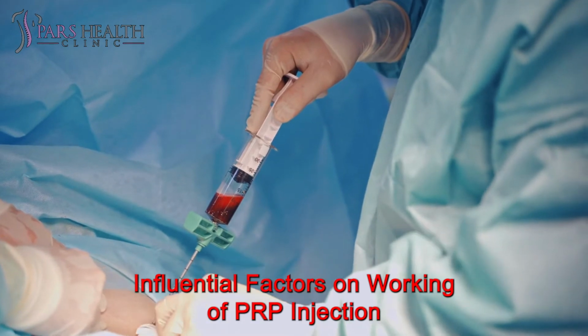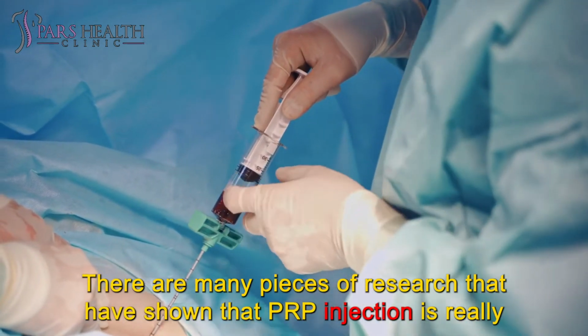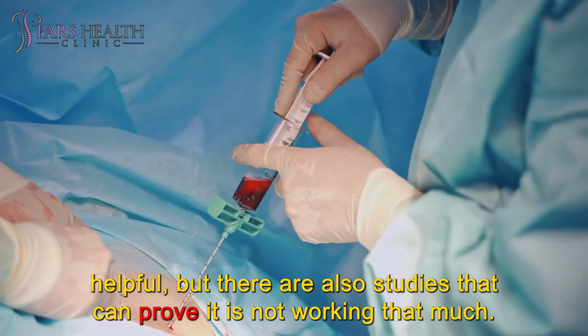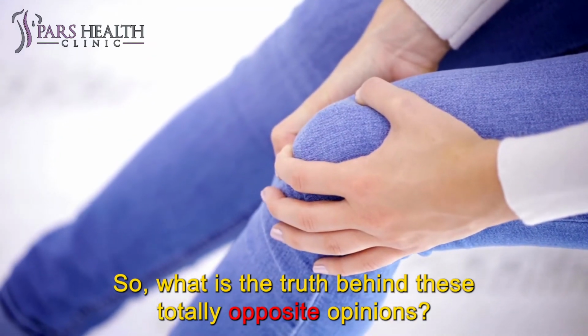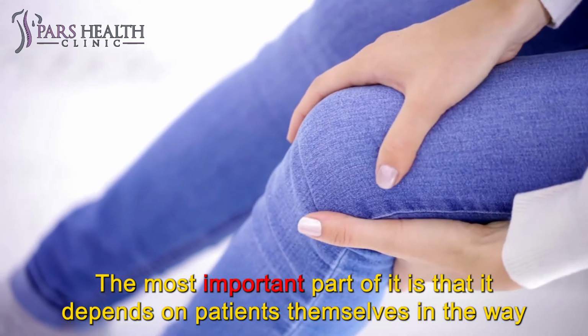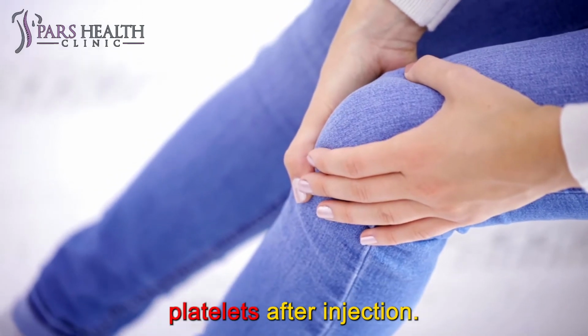Influential factors on the working of PRP injection. There are many pieces of research that have shown that PRP injection is really helpful, but there are also studies that show it is not working that much. So, what is the truth behind these totally opposite opinions? The most important part of it is that it depends on patients themselves, in how many platelets are in their blood, and the way their body responds to these platelets after injection.